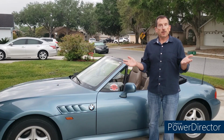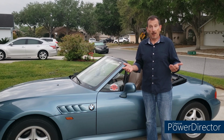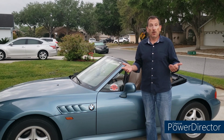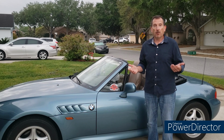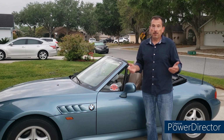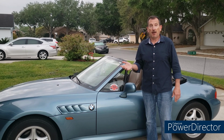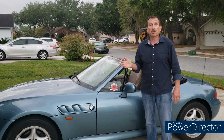So there you have it, folks. Nothing too complex. If you have the right tools, as always, that makes your life a lot easier. If you don't, be careful whenever you're trying to break away stuck bolts. It'd be difficult to do, but you could probably break a wheel bolt inside the hub, and that's going to take a fairly simple job and make it into a disaster.